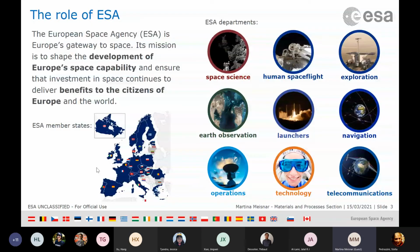So you can see here a map of the ESA member states. I thought that's quite interesting. Don't worry, the UK will stay an ESA member state despite Brexit happening, because we also have Canada who are a member state, and they're not an EU country, so there's no problem there.